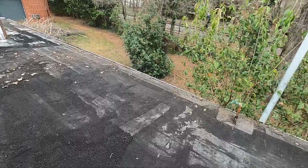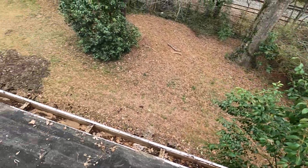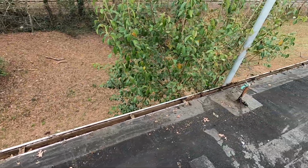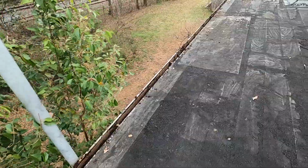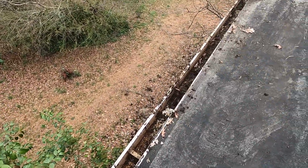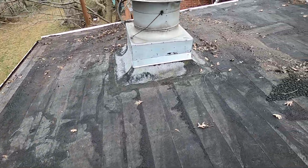Didn't take me as long as I was expecting it to. In some places, like right through here, it kind of came out in big chunks, and there's still a lot of leaves and dirt and stuff in here, but once we get a couple good rains, it'll just wash right down. So all of the downspouts are cleared out. Got a little bit of leaves and dirt up here.